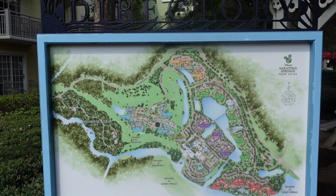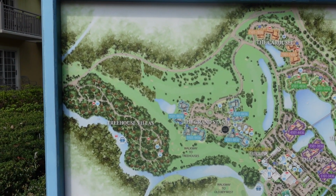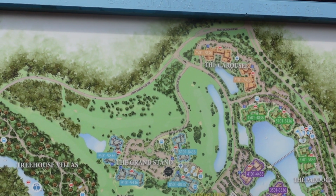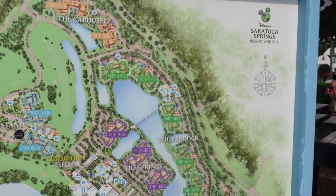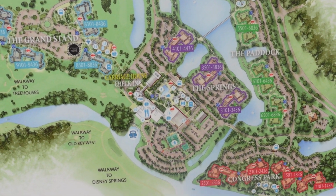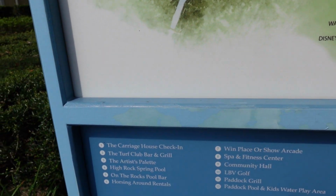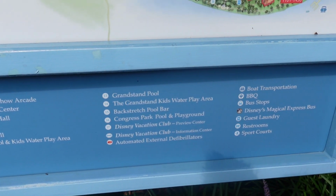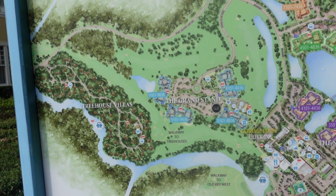Here is a large map of the property here at Saratoga Springs. It is very large. You've got the treehouse villas to the left, and then the different areas of the resort, including the Grandstand, which is where we're located, Carousel, the Paddock, Carriage check-in, the Springs for the Carriage House, Congress Park, and then there's a walkway to Disney Springs, and you can see the different icons there to match up with the legend of the Disney Saratoga Springs Resort and Spa.